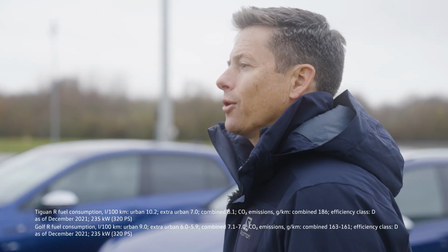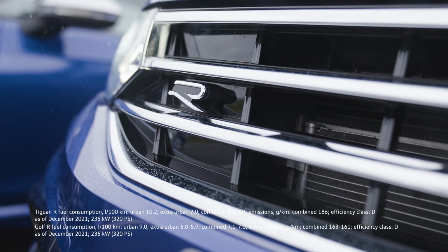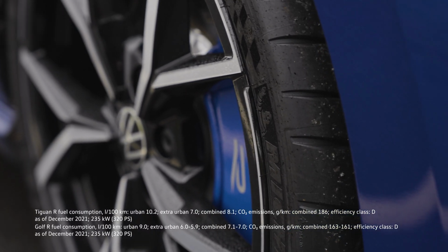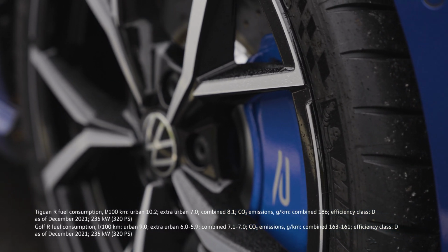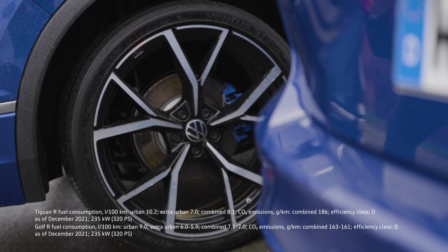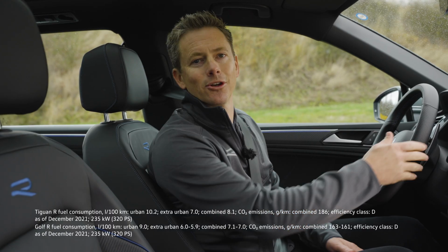Here we find R-specific details such as the front and rear bumpers, the 4-chamber exhaust system, mirror covers in matte chrome, the 18-inch front brake system, the R logo ground light, and the black R-specific diffuser. By default, it comes with the 21-inch alloy wheels, Estoril. The interior also knows how to convince.